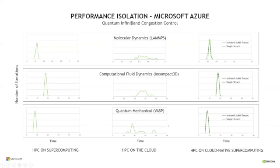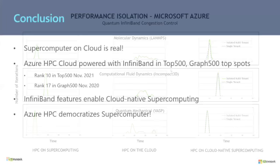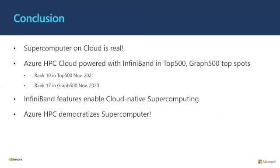Now on the rightmost section, we have congestion control enabled, and we can see that with artificial congestion, and with and without congestion, the application performance is very close to what it was before, right? Before any congestion. So that's the real performance advantage with this. So with this, let me conclude.